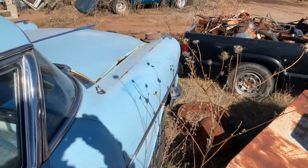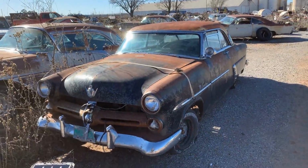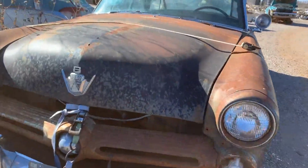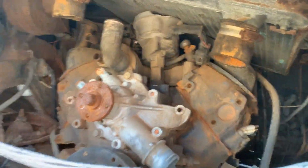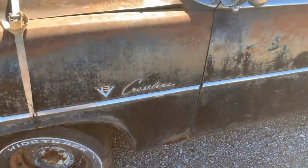All right, we got things to do. Let's look at some more stuff. Like, yeah, one of their Ford two-door hardtops too. It has a motor in it? Boy, it does. Look at there. Overhead valves. And it's got the V8 because, you know, it says V8 right there. It's a Crestline.